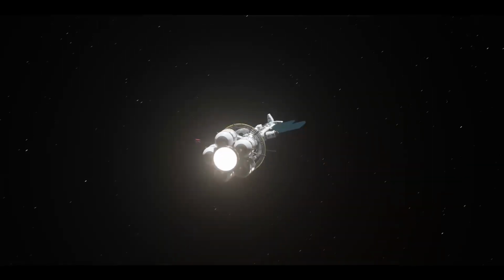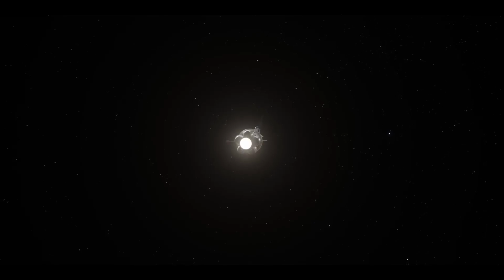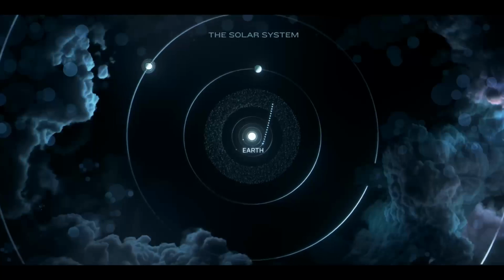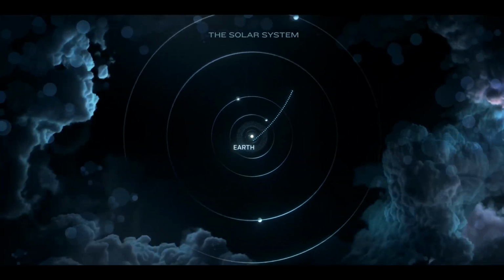As our journey to new worlds begins, we set sail for the closest alien planet, 40 trillion kilometers away. But the long road to our cosmic neighbor is paved with strange sights of its own.